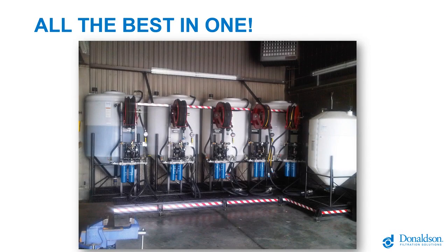And if you get the chance to design a system from scratch, you may be able to incorporate all the best practices that we've covered here into one system and do it very cost effectively and neatly. This is a set of tanks, lubricant tanks at a repair facility. They've used a dual head to not only filter oil coming in with just those two filters into that tank. With just switching some valves, you can recirculate that tank.